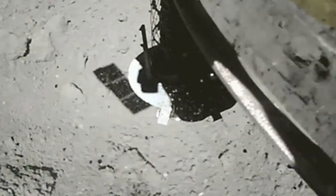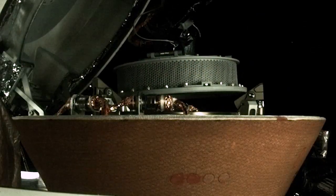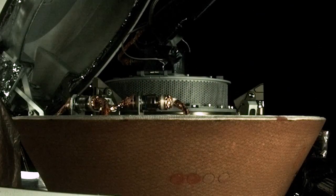And OSIRIS-REx goes beyond those other missions, especially Stardust and the Hayabusa programs, by bringing back a lot of sample. We're bringing back, we estimate, about 250 grams of material, about the size of a coffee cup full of this precious, pristine carbonaceous asteroid sample.